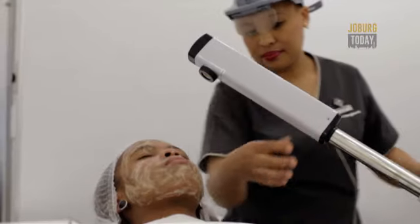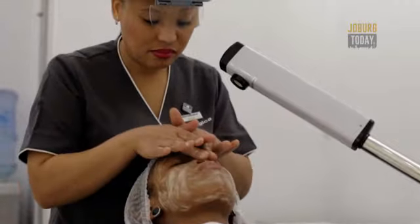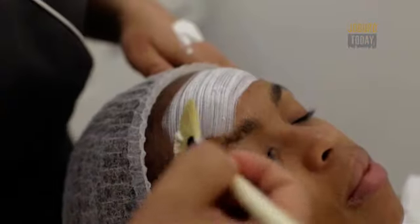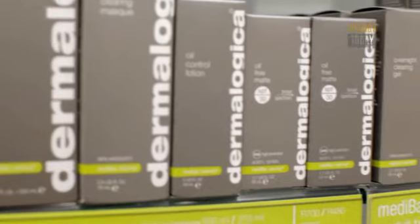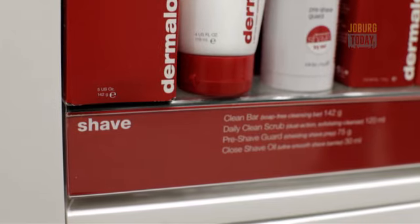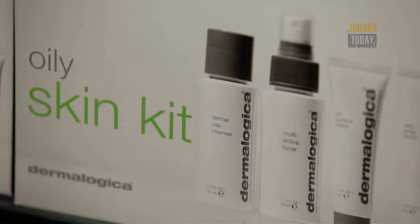We have what we call a microzone treatment, which is a 20-minute targeted treatment. So we focus on one skin concern. The great thing about a microzone treatment is it's only 280 Rand and it's 20 minutes. And of course, the great thing is that with Dermalogica, there's a product no matter your skin type, no matter your age, whether you're male or female. In actual fact, we've got a huge male following because the product is so simple and easy to use.